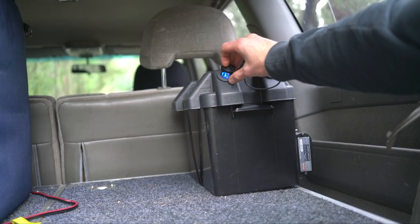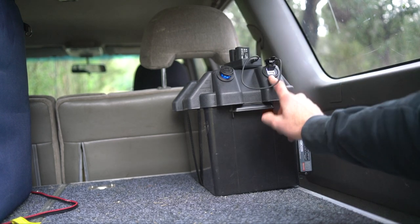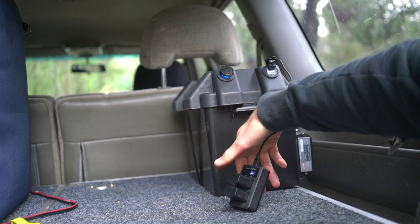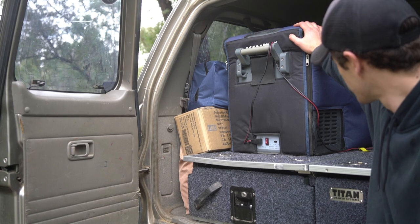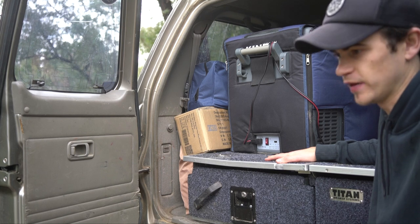This is amazing. So you got your 12 volt to plug into there. And then I can also fit two USBs here. Currently got some batteries charging there at the moment. Well, one of them. I also got a fridge with this thing. It came with a fridge. Apparently the fridge is good. It's all right. Apparently like after a couple of days it overheats or something like that.